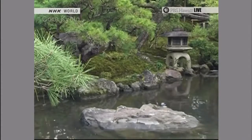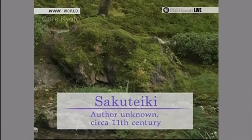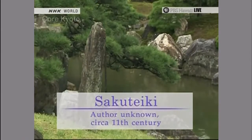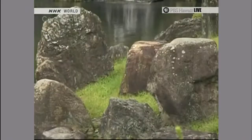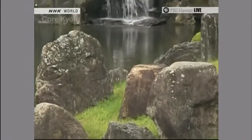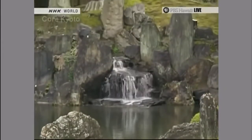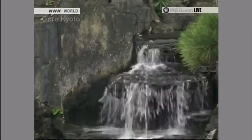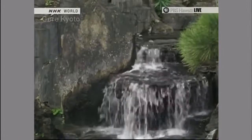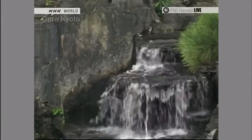Japan's oldest garden-making manual, Sakuteiki, was written around 1,000 years ago. It instructs gardeners on the necessary preparations and the forms gardens ideally should take. It offers an insight into the attention to detail in noble gardens of the time. For example, the advice for choosing stones used in waterfalls says, use stones with rough surfaces for the water to fall over gracefully, so the source seems, from afar, to be flowing from between the crevices.